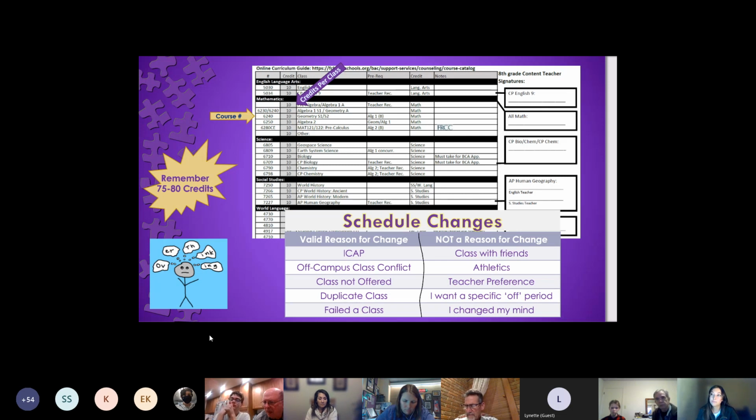You're going to need to pay attention to the credit amount because you have to do the math and it needs to add up to at least 70, if not 75 credits that you're signing up for. It doesn't mean that you have to pick a course from every single box, but you definitely want to get your 4 cores in there and then the rest can be electives.